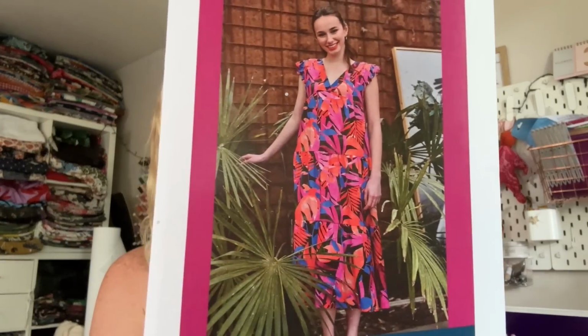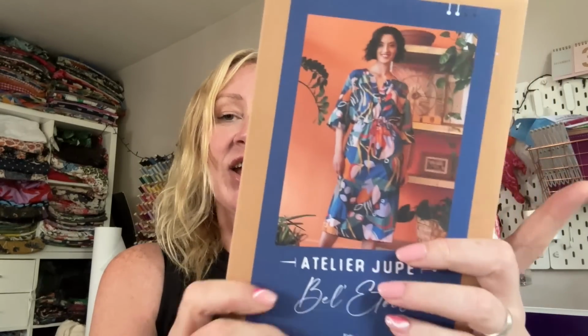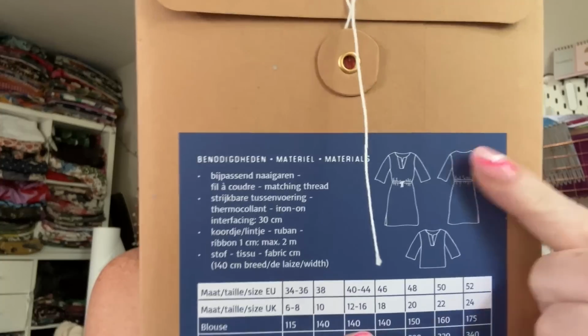So I have ordered a couple of patterns and some fabric from Andrea this time, and the patterns that I've ordered is the Atelier Jupe Leah dress, because I just think it's beautiful. So that's the line drawings there. Yeah, gorgeous. And the other one I've ordered is the Lynn Caftan as well, because you all loved the Charlie so much when I was on holiday, and I think I mentioned that I wanted to make more caftans. So I've seen that Andrea's made loads of these. It's one of her favourite patterns. And I thought, yeah, there's the line drawings. Look, I would have a go at making this one as well.